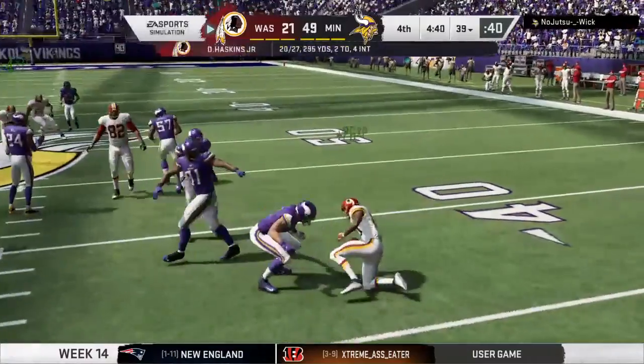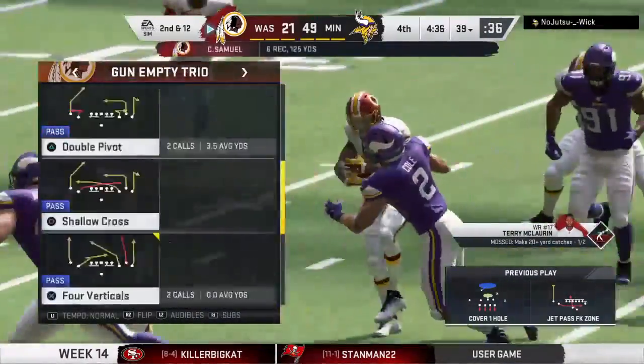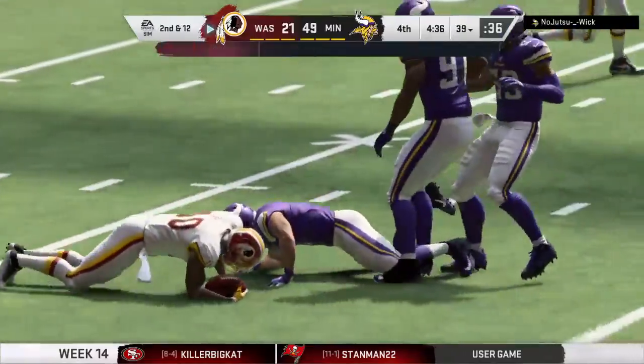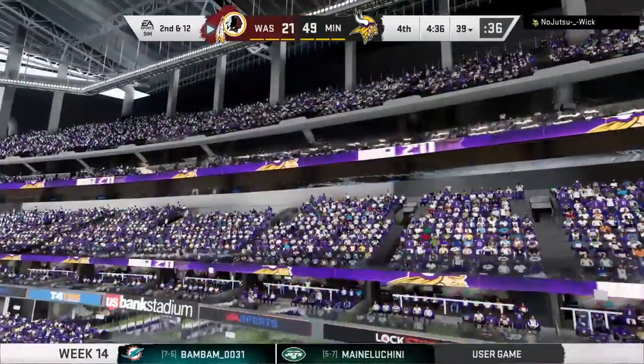That one covered beautifully. Their defenders stayed home, and they'll stop him behind the line. It's a loss of 2 there, bringing up 2nd down. At the 39-yard line.